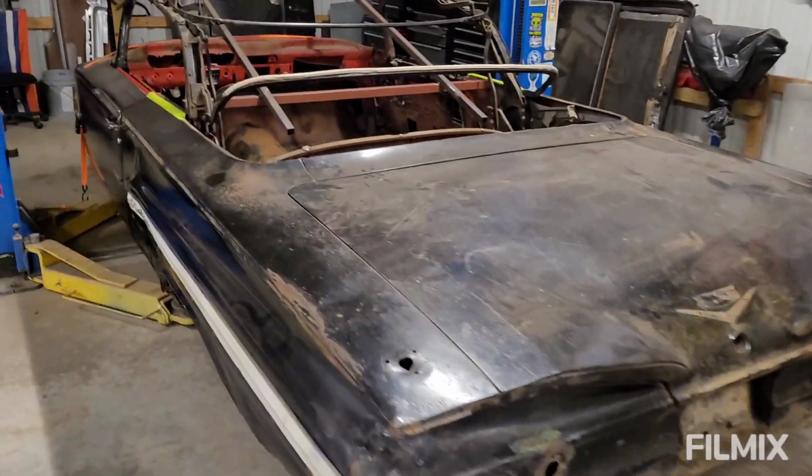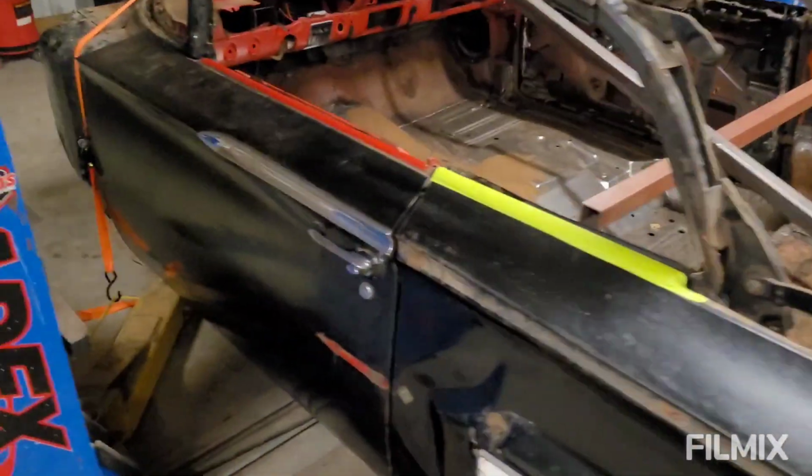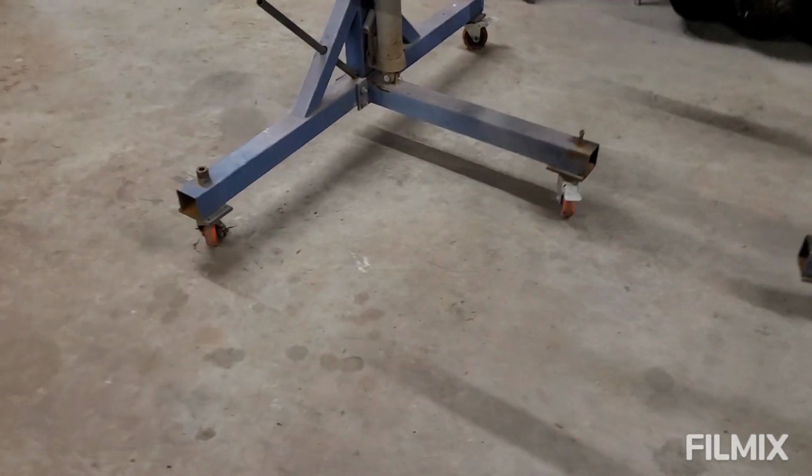All right, today's Saturday, December 18th, 2021. It's gonna be another day of working on this bucket. Not really a whole lot planned today. Mainly we're gonna dedicate the day to fixing this rotisserie. Not too happy with these wheels.